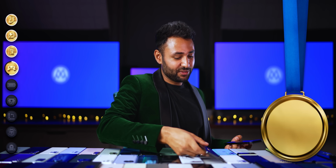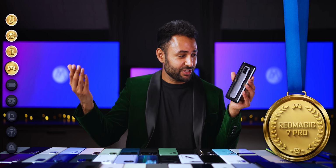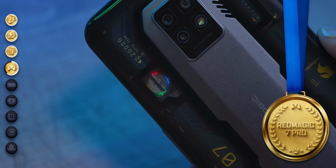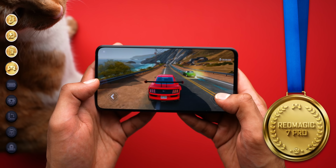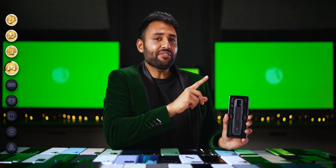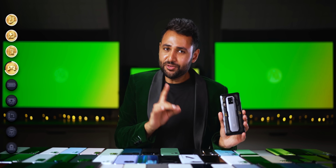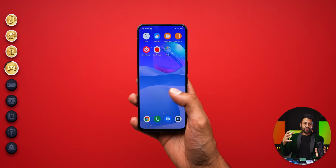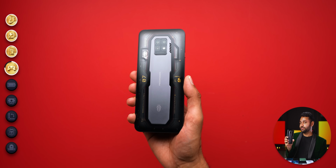But then you have the Red Magic 7 Pro, which for around $800 is somehow even more powerful. It comes with a physical fan on the inside and even an under-display selfie camera for a completely uninterrupted screen. One of the main caveats with these Red Magic phones used to be their janky, not very pretty software skin, but given that that's improving too, this is becoming a really easy phone to recommend.